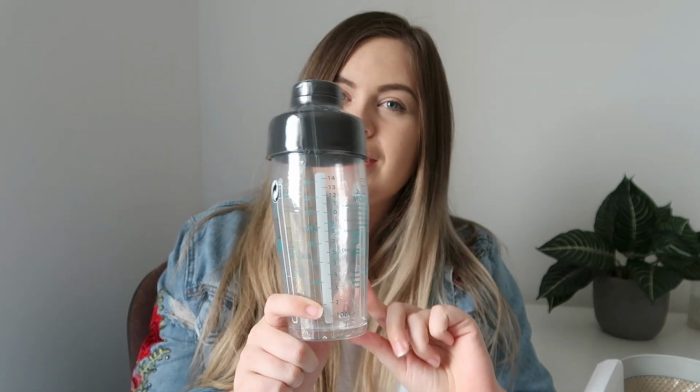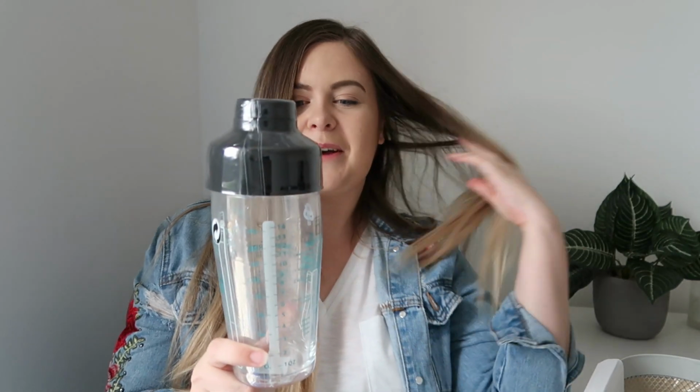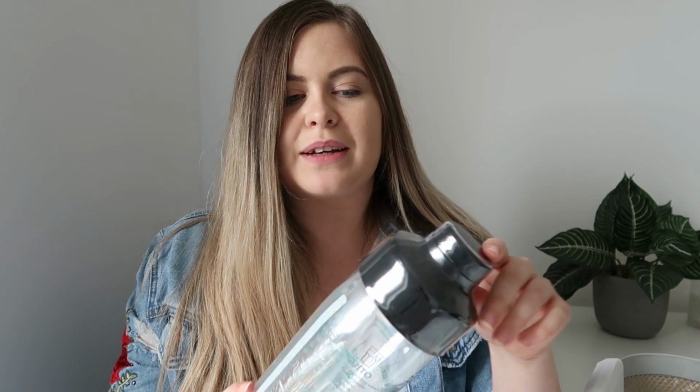So I'm going to start off by showing you some of the kitchen bits that I picked up, and these next items aren't really me at all, but they are something I'm actually really looking forward to. So I picked up this little cocktail shaker. My boyfriend actually used to work in a bar, throughout uni and everything, in quite a nice place, so he had to learn how to make all these different cocktails. So hopefully this is something that I can also try myself too.